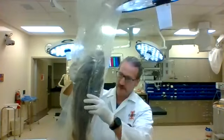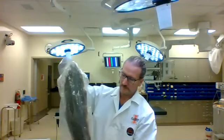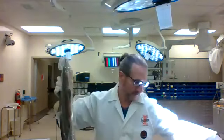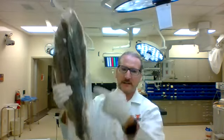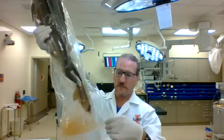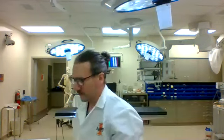So your shark's packed in a bag or 2 bags. Make sure there are no leaks in the bags. When you're unpacking this, make sure the head is up, tail's down. You see the juice usually gathers around the tail, like that. When we cut this open, you're going to cut the head side. You're going to dump the juice out into a trash can or container or whatever. And when you're done with the bag, you're going to leave the bag upright because there's still going to be juice in there.